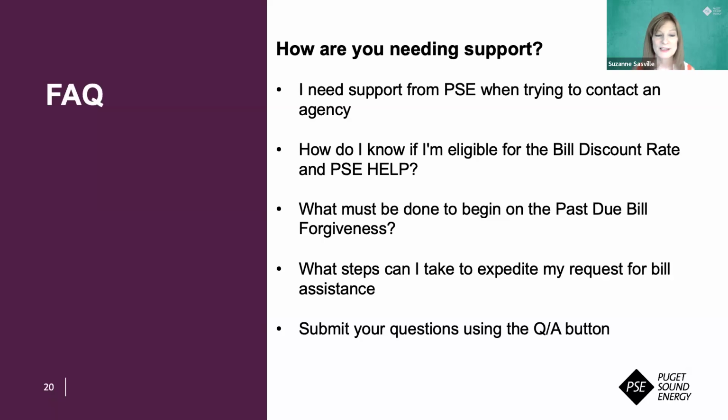What must be done to begin on the past due bill forgiveness? Again, when you apply for bill discount rate, 3 applications come into existence if you sign the terms and conditions for the past due bill forgiveness. Once you do, if you have $300 that is past due or more, and your PSE Help app and BDR app are approved, then the program begins for you, whereby when you pay on time, 1/12 is forgiven every month up to 12 months.